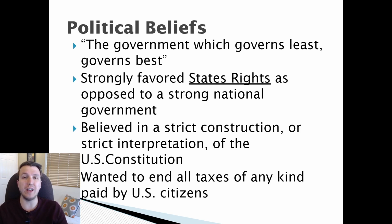He argues that the states should have the most rights over the national government. He believes the Constitution should be very clear and strict, and you can't argue it like we do today when we say, oh, it's a living document that doesn't have any specifics. Thomas Jefferson believes that the Constitution should be very strictly looked at. Like the freedom of speech can only cover just speech, not other items.